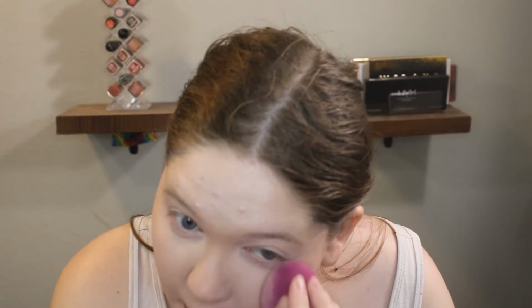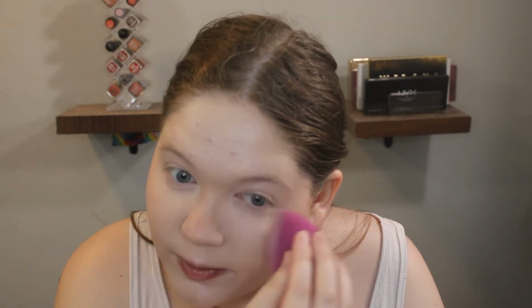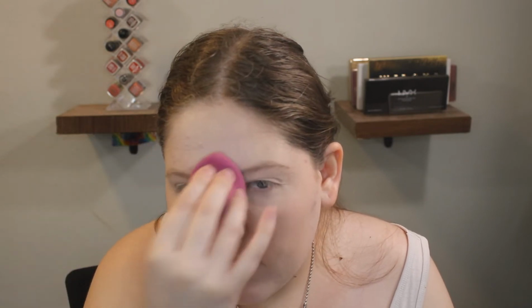My favorite way, I went country for a second, I always do that. This is my favorite way to apply powder. So I'm basically almost setting my entire face like this. After I do the regular T-zone area, I also just like to go in to set anywhere that has acne spots, like right here right now.